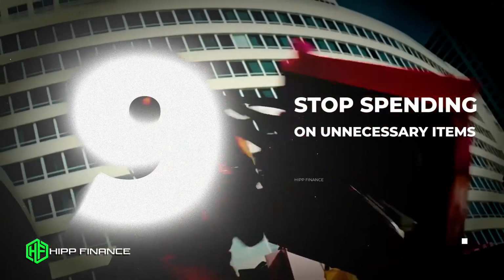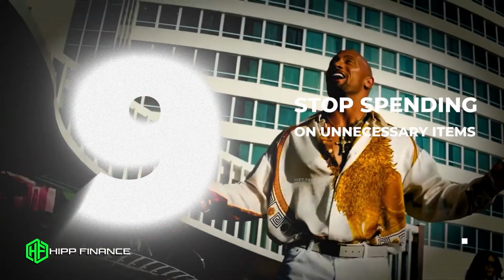Number 9 is stop spending money on unnecessary items. The best way to start saving money is to stop spending money on daily things that shouldn't be part of your life and something you shouldn't be dependent on.